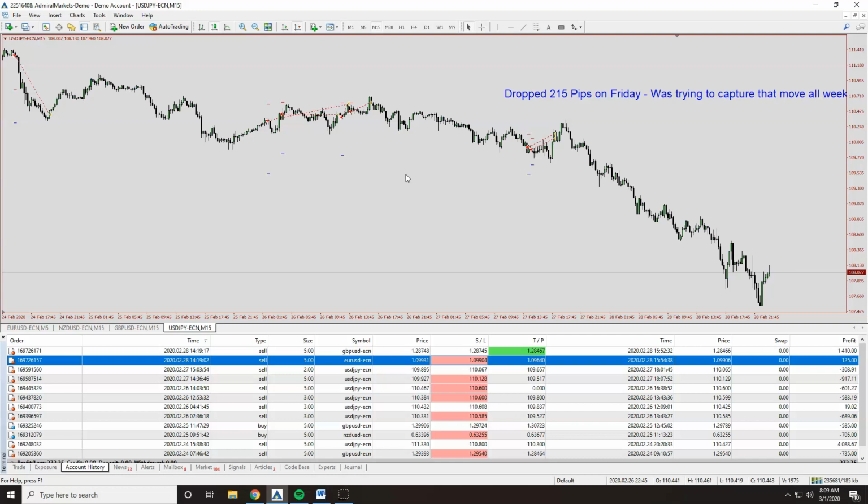I do appreciate all your support. I hope to pass this challenge with you guys, document my process, and get to the verification and funded stage. And also, I hope this motivates any other fellow traders out there who have trouble getting capital but need some funding to get started. This is a great opportunity. So I hope to share this experience with you in the future.